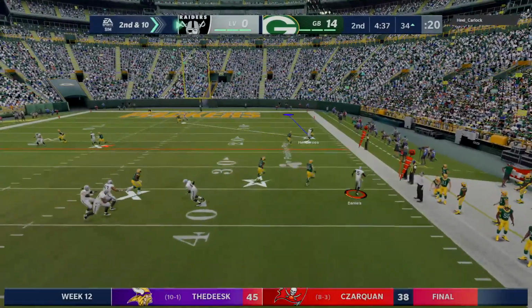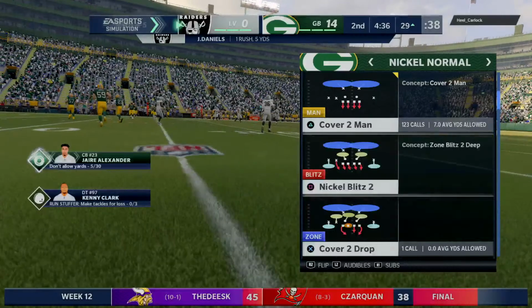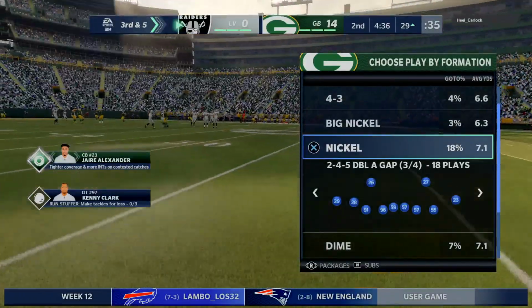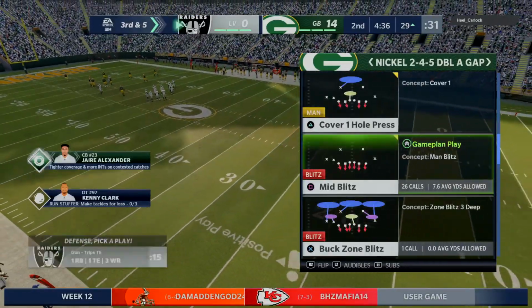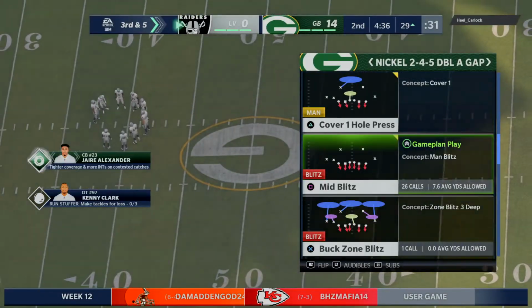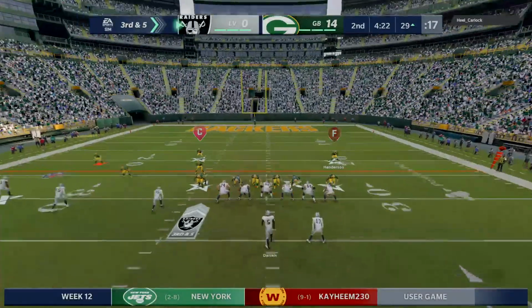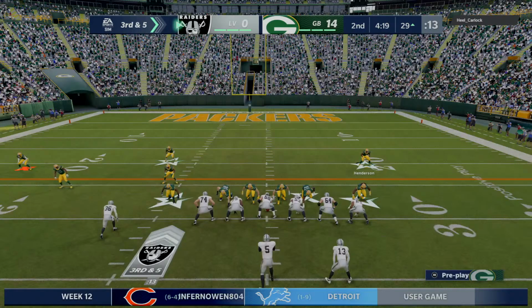Escaping the pressure right. And he's going to keep it here. And he is out of bounds inside the 30. He'll end up getting 5 out of that, but now they're looking at 3rd down. Okay, he's not going to get the first down, but this is still a nice job of buying some time and then running to get to the sideline and get out of bounds and avoid the big hit. The Raiders on 3rd down, 0 for 3 to this point. They could use a conversion. This will be 3rd and 5.